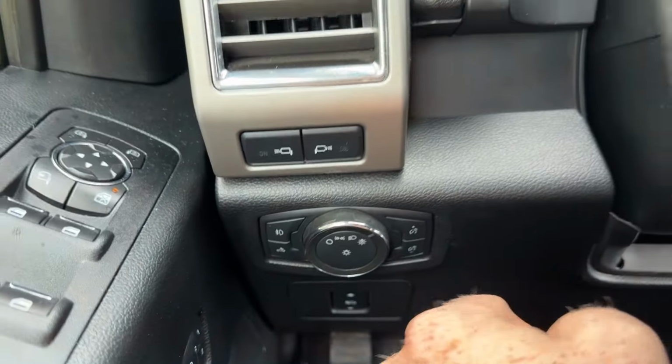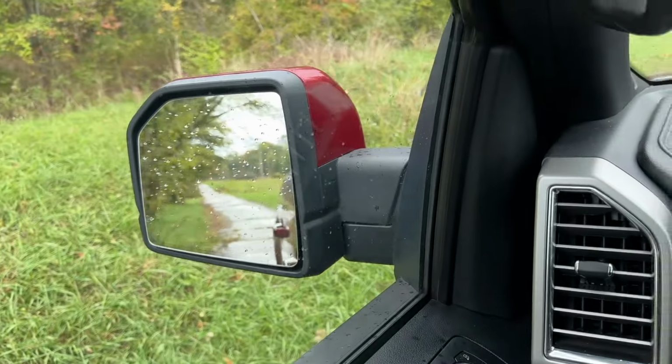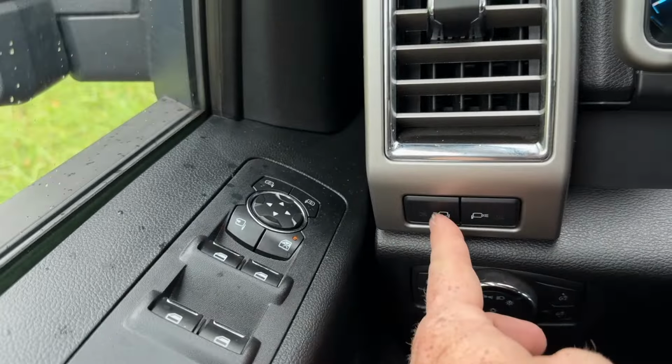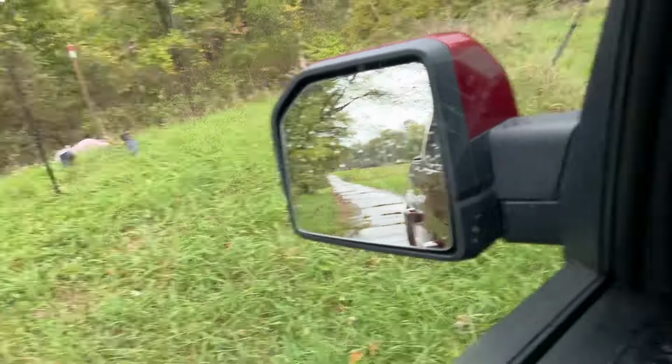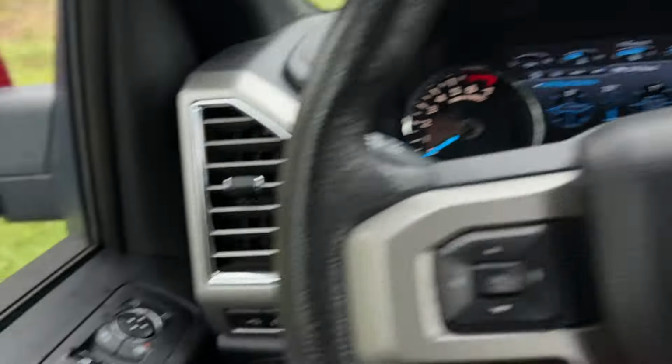And then this also turns the bed lights on, the lights that I showed you earlier. That's this button here. Another cool thing is these mirrors have side lights. So at night, if you're trying to shine something over there, can't really tell, then you just turn these on. I'm not going to turn them on now because it's daylight, but there's lights on both mirrors, which is the coolest thing ever.